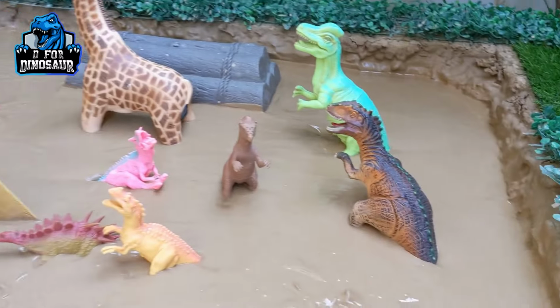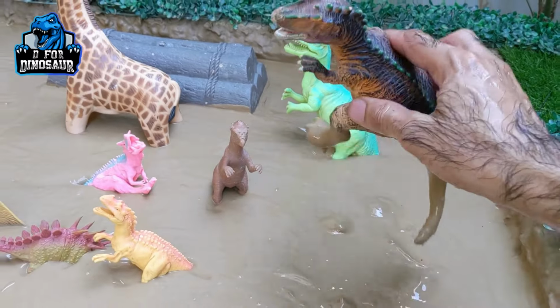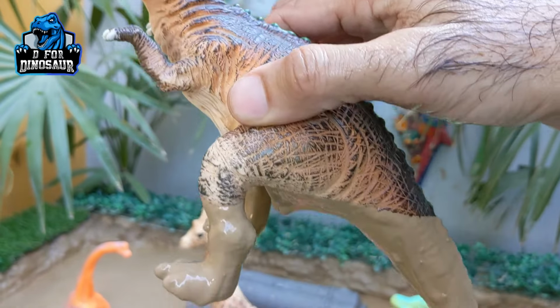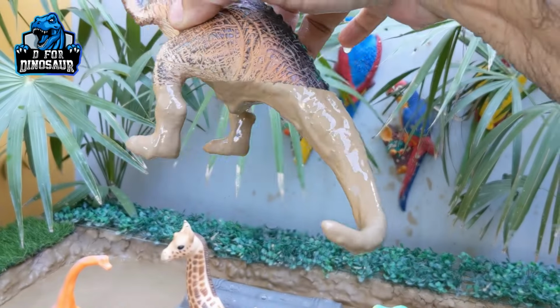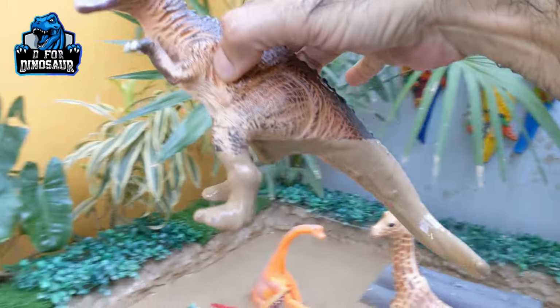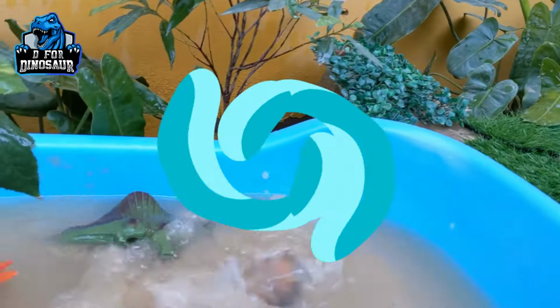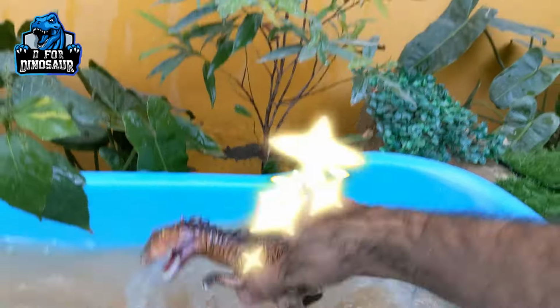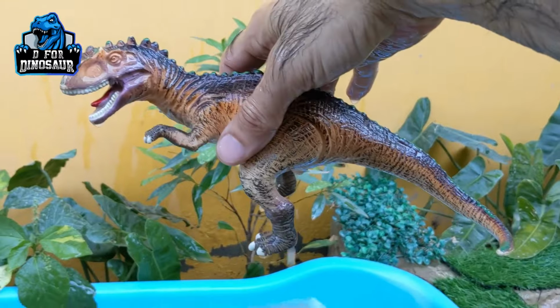Let's see what we have next. And the next one is a big one, Giganotosaurus. This one is a big carnivore and a spiky dinosaur, which is too muddy right now. So we will clean him. Here we go, Giganotosaurus.